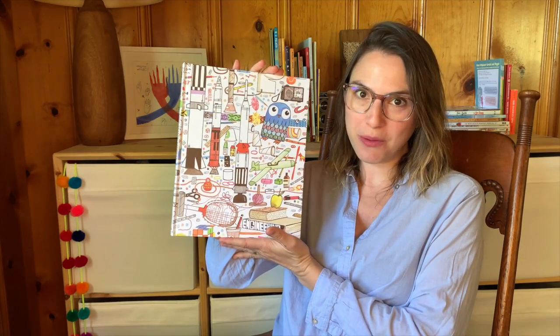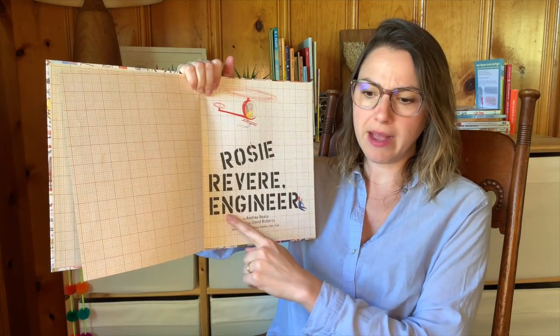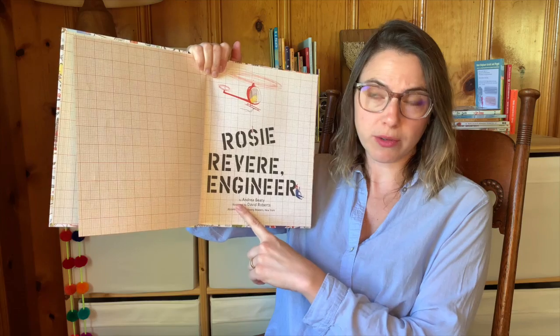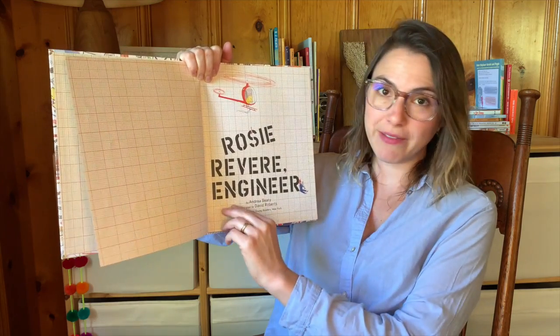We are continuing this week with our author study of Andrea Beatty, an amazing author who's done a bunch of really fun and beautiful, inspiring kids' books. Today, we're going to read Rosie Revere, Engineer. So you'll notice that her titles are all similar, right? We had Iggy Peck, Architect yesterday, and now we have Rosie Revere, Engineer. So her titles are the names of her main character and then the job that they want to have when they're older, or the thing that they aspire to be. So this is by Andrea Beatty and it's illustrated by David Roberts.